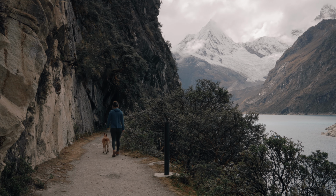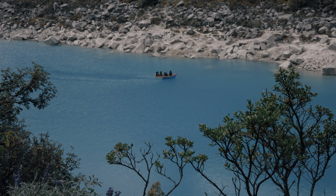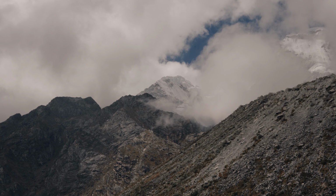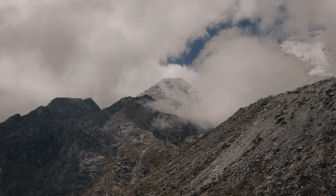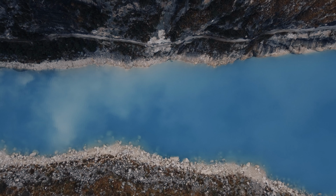Though I wasn't feeling great, having only been at elevation for a few days, we still went for a brief hike around the laguna. It was hard to resist the allure of these views, the dark granite peaks juxtaposed by the massive white glaciers, and of course, the bright turquoise blue of the laguna itself.